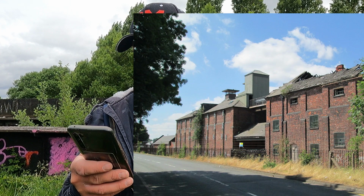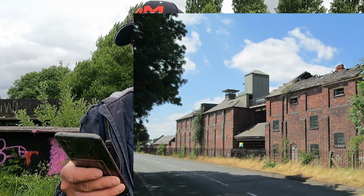So this is a photo view from the road in 2018. You can see it's in much better condition, but it is starting to decay a little bit from the roof. It has the status of a Grade 2 listed building. Opened in 1898, closed in 2006. That's why it was really mint back then.